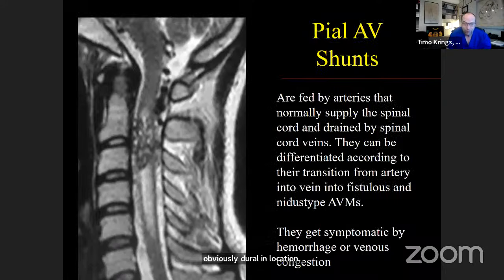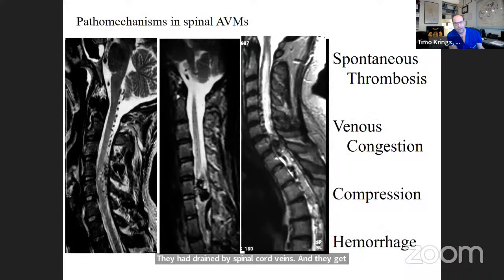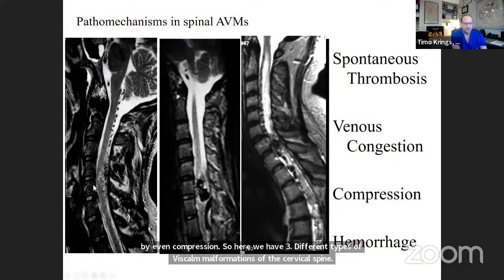Now, let's talk about management of the pial arteriovenous shunts. As I said, these are shunts that are fed by arteries that would normally supply the cord. They are drained by spinal cord veins, and they become symptomatic by either hemorrhage, venous congestion, or even compression. So here we have three different types of vascular malformations of the cervical spine. This became symptomatic due to venous congestion. This patient bled, and this patient had mass effect.